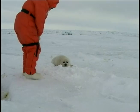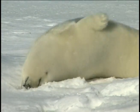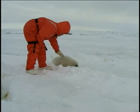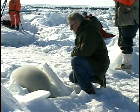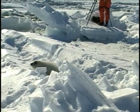Guides introduce you to the whitecoats. They're so cute it's easy to forget they're wild and that your presence might be stressful. You key very much on what the female is telling you, and if she gets upset, she starts to put her head up and make a certain noise, and you should back off. The pups you can touch, but don't move them very far, and the mother still has to come back to find them. So spend a little bit of time with them and then move on, so you sort of spread the disturbance out over the whole group.